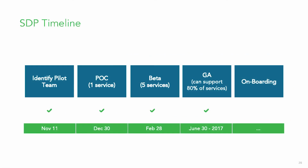So here was our timeline for the project. By mid-November 2016, we'd identified a POC service, and we aimed to have it fully deployed by Spinnaker on December 30th. We were able to hit that date, so we had one service in production. After completion of our POC, we moved on to a beta phase, and our goal with beta was to onboard 5 more services and have an initial draft of our onboarding guide. On February 28th, we actually hit that milestone, and we had 5 services deployed to production with Spinnaker.